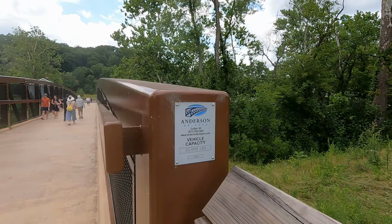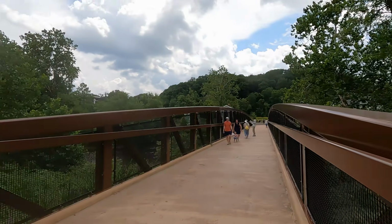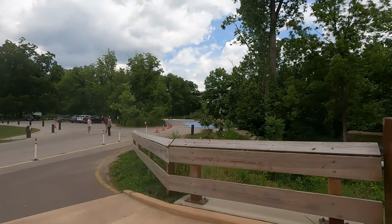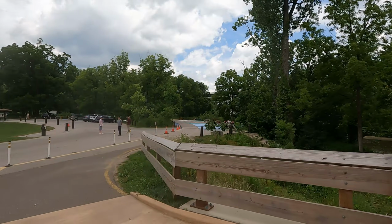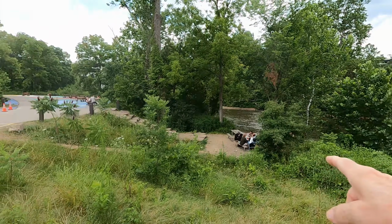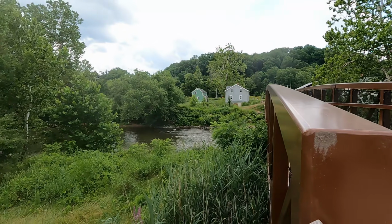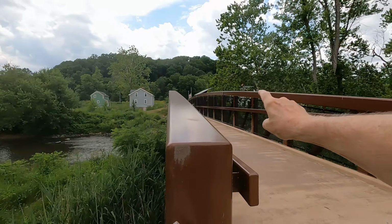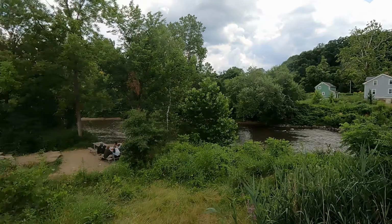Vehicle capacity 30,000 pounds. Well, I don't know if we'll ever get a vehicle across this, but it is really fantastic. They've got a sitting area over there where you can picnic. They have some steps that lead down to a picnic area right by the river. Well, we're going to head over on that side because that's where you can see the special thing from. So let's head over there.